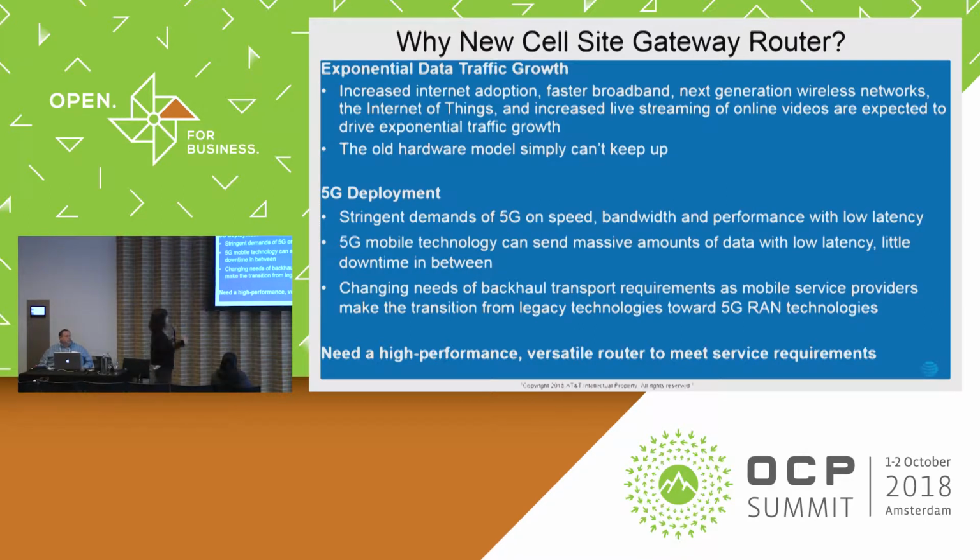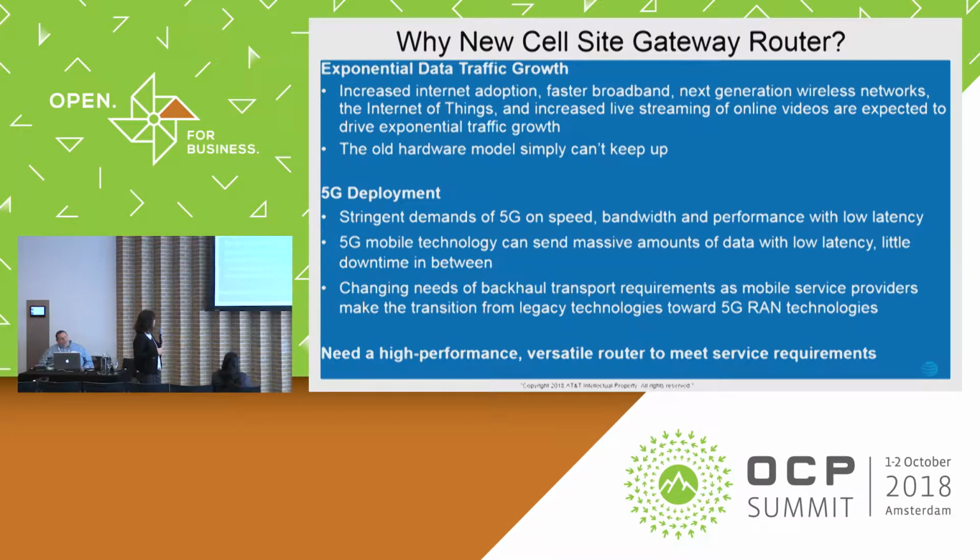By the time you come to this session, nothing is new here, right? The exponential data traffic growth, not just because of 5G, but everything else. Even with the existing 3G, 4G, you see this exponential growth, and even without 5G we need to upgrade the hardware to support the existing technology. But 5G gives us even more drive to upgrade the hardware, and on top of that, the 5G requirements are even more stringent in terms of performance. The current Southside router just does not meet the latency. You also need the speed and the bandwidth that would be needed to go with 5G.